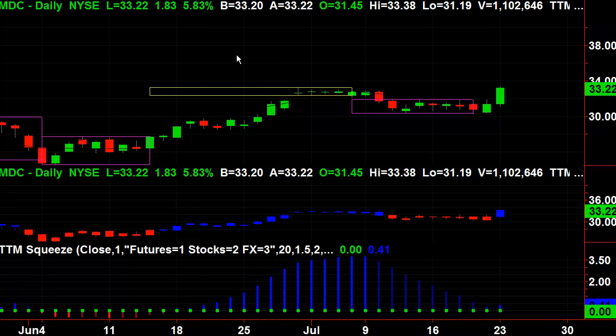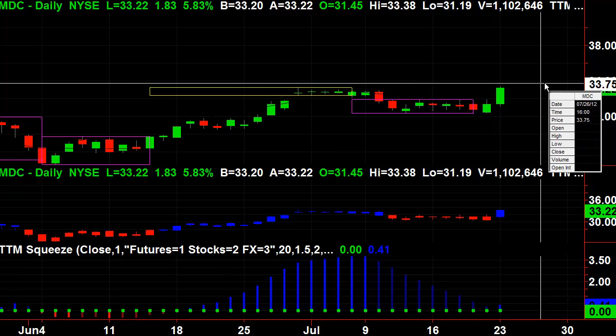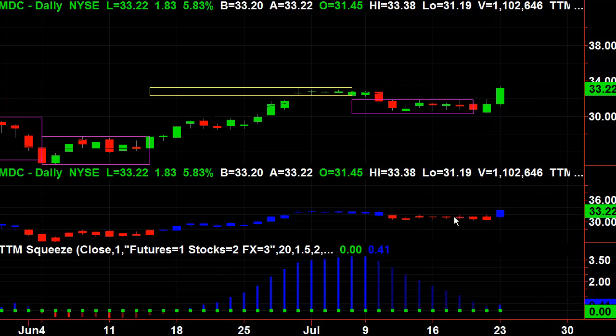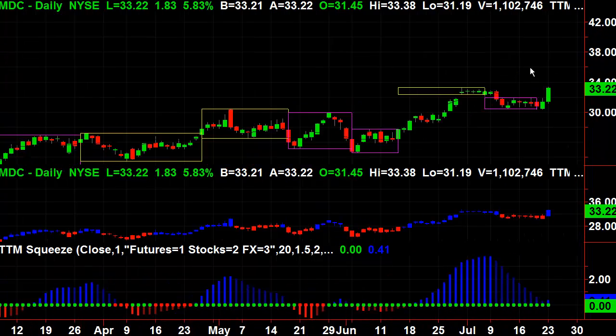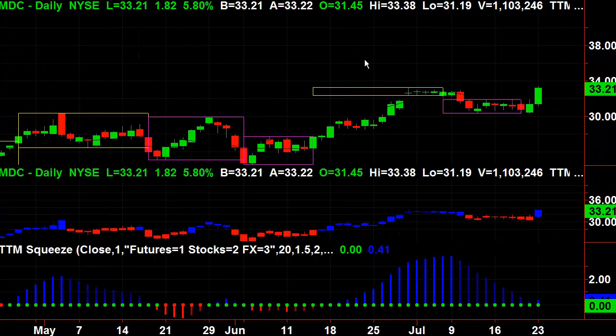It looks really good. That's a decent little pattern. You've got a Darvas box breakout. You've got a retracement into some significant resistance at 34. The red down here has turned blue. That's good. So that's a good trade there. MDC looks really, really good. It's $33. It's got the potential to go through 34. And then after that, it's off to the races.